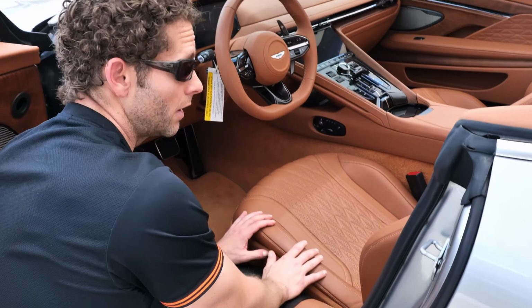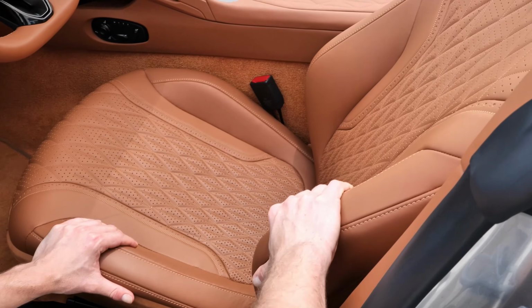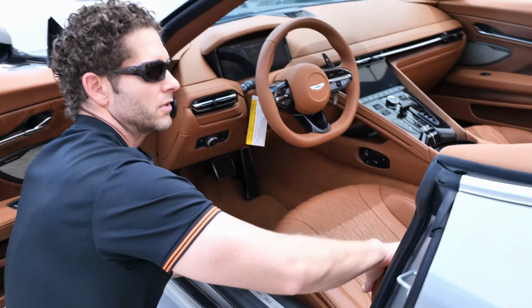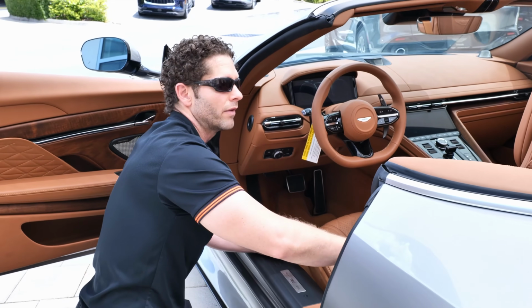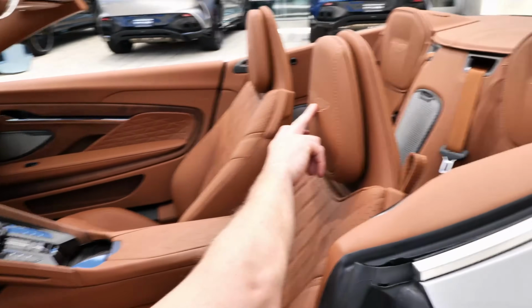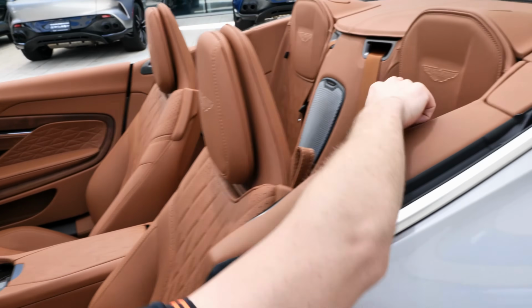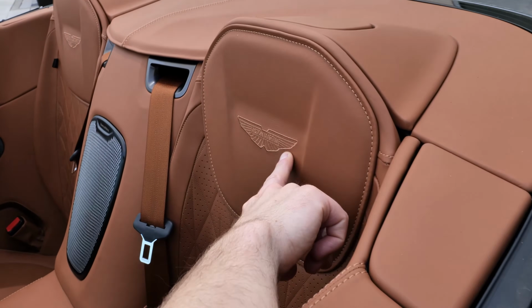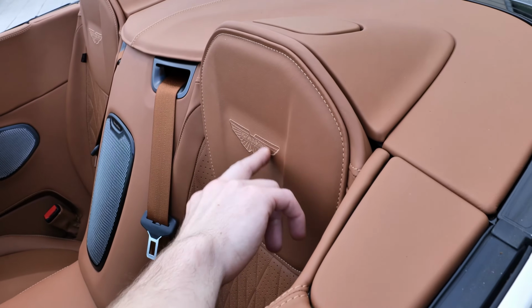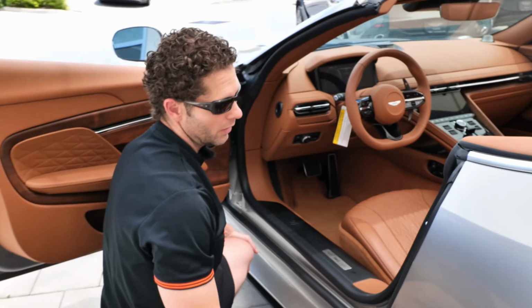The seat itself is super comfortable. It's got enough bolstering both on the bottom and the top, but not enough to dig into your hips or into your ribs. And I think even a heavier set person would be able to sit in these with no issues whatsoever. The other thing that I do love about the seats is the embroidery on the headrest for Aston Martin. And they go as far as doing the embroidery here in the rear seats as well. You can barely put an adult over here, and they still go as far as putting embroidery on the rear seat headrests. So, ultimately, they did a phenomenal job as always.